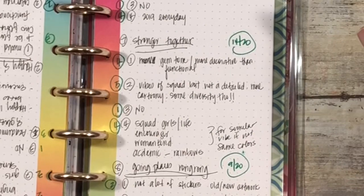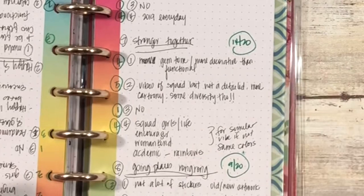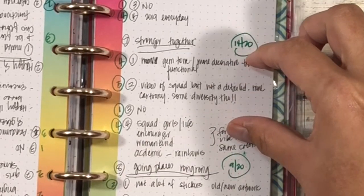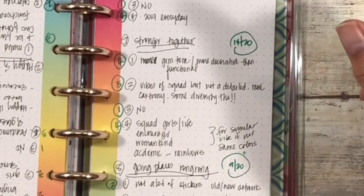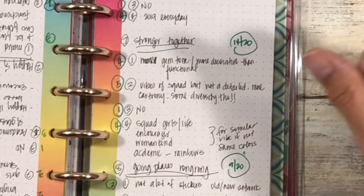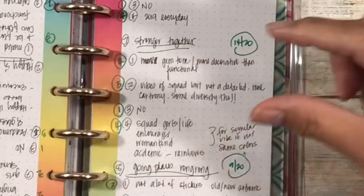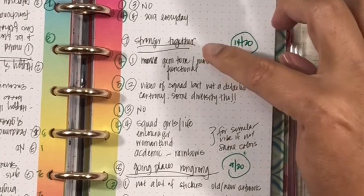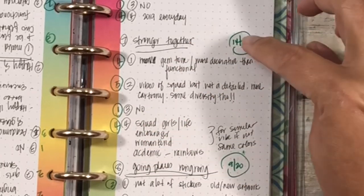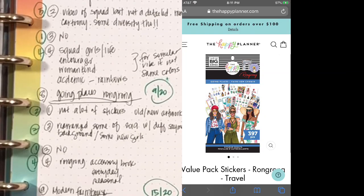I would not buy this from happyplanner.com. And for some dupes, I would think Squad Girls or Life, if you're trying to get the girl vibe. Encourager, Womankind, and then there were lots of rainbows in this, so you could get that from any of your academic related sticker books. Again, similar vibe, if not the same colors. Now, except for those 2 stickers that have such diversity, I'm actually not a fan of this, but based on the overall newness and originality, and the ability to dupe it, that's why it has such a high score.